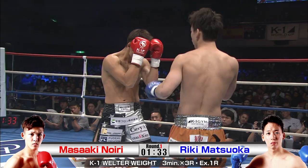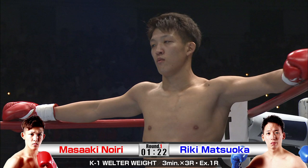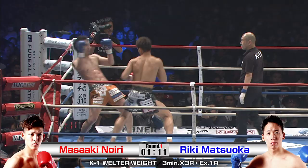Getting loose with his guard here. Oh! And that's what you get. That's what you get when you put your guard down. Loose guard. His left hand is not where it should be. That right hand from Masaaki Noiri. Thing is, you'll notice, if you watch more of Noiri's fights, he loves to stand right there. Ooh. And bam!